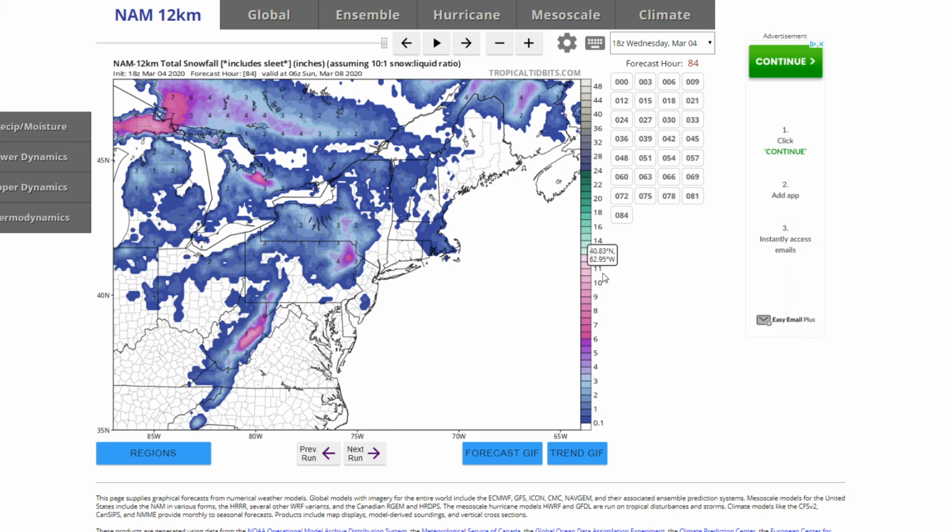Now, here's what the NAM 12 km model is showing as far as its snowfall, very lackluster here. Maybe a couple inches through northeast Pennsylvania, south central New York. You're seeing a couple inches potentially from the NAM, but definitely in general, if I had to pick a model, I would probably pick the NAM 12 km model. I don't think it's going to be a huge event for areas into the I-95 corridor.